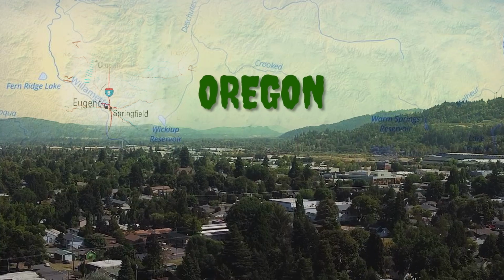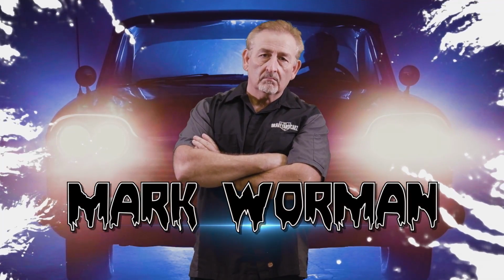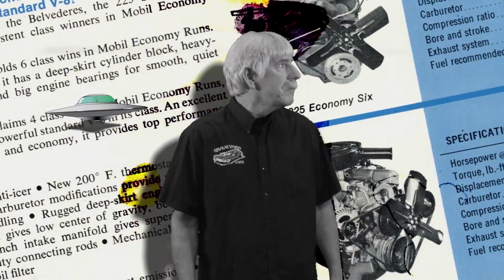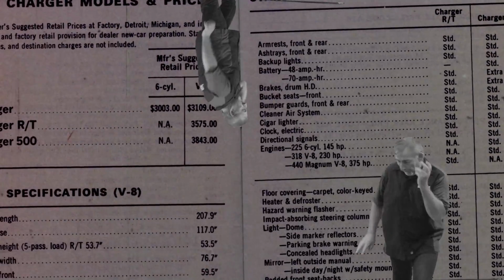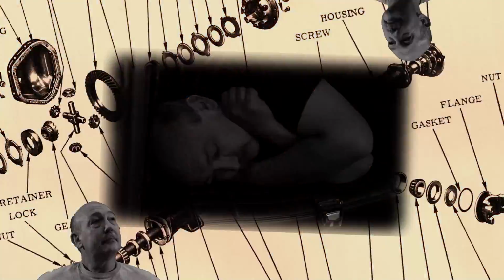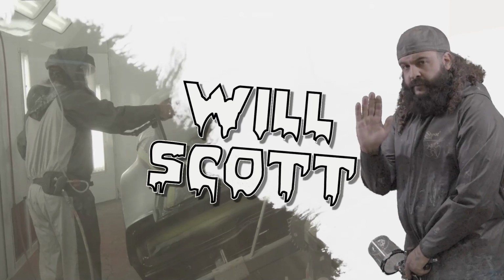In Springfield, Oregon, dead Mopar muscle cars are coming back to life. Restored by Mopar master Mark Warman. Joined by his out-of-this-world cousin Dougie. Oh, hi, Mark. His apprentice and daughter, Alyssa. Whoa, stop. And his childhood best friend, Royal. Mark hates everybody. His protege painter, Will Scott. You got one job.